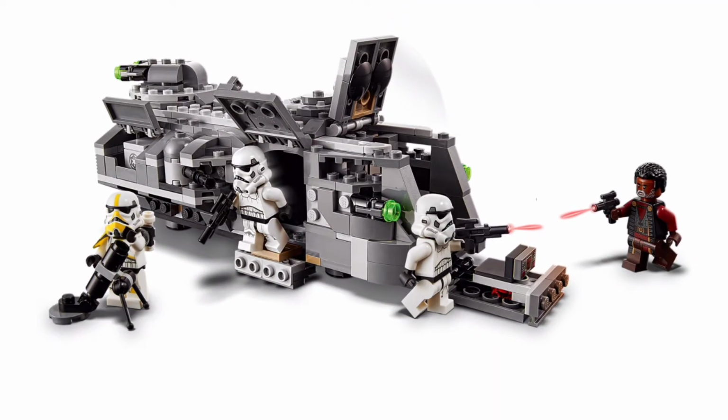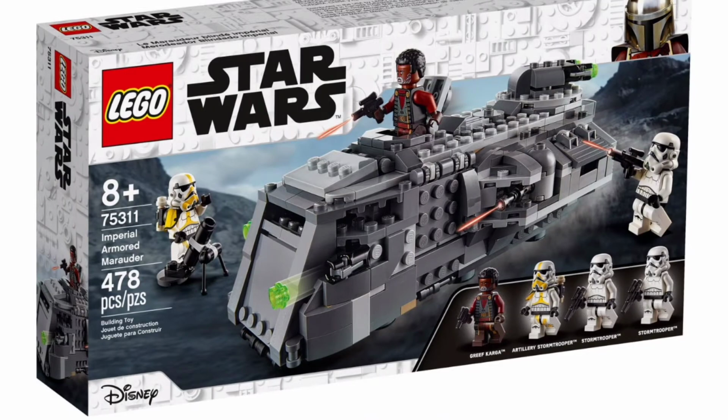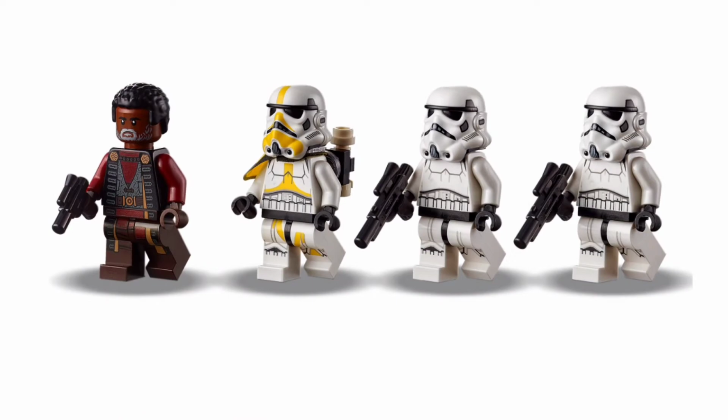The Imperial Armored Marauder is another one of those just utterly outstanding LEGO sets on a budget. For a grey, boxy looking thing, it has tons of play features and just some of the best minifigures, including Greef Karga, nice, brilliant guy, and the Yellow Mortar Trooper. Fantastic minifigure. It's just such a good set, and it's only £30.